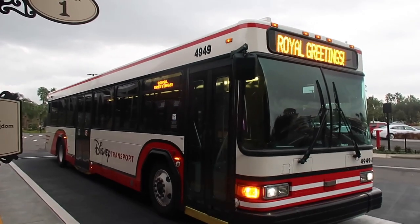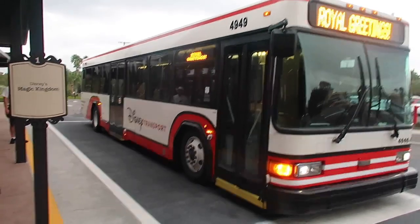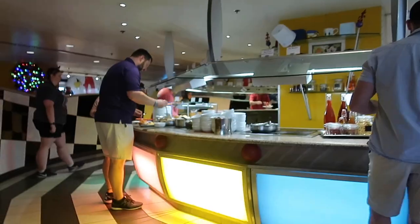Next up, this is a table service credit. So this was Chef Mickey's in the Contemporary Resort. So it's easy to get to. If you get the bus to Magic Kingdom from your resort, you can just walk over or hop on the monorail to get to the Contemporary Resort.